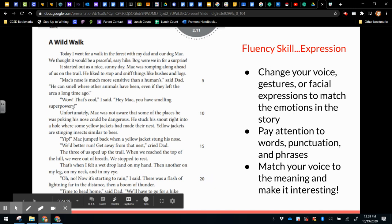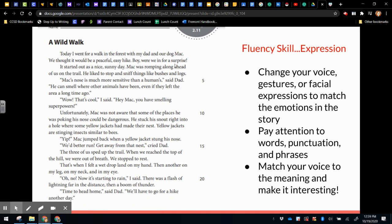Notice this time when I read that you could really hear the punctuation. And sometimes there wasn't any difference in the punctuation, it was just a period. But you can still use the words to help you figure out, and the phrasing to help you figure out how to say something. Use the punctuation, the words, and the phrases to read with expression.